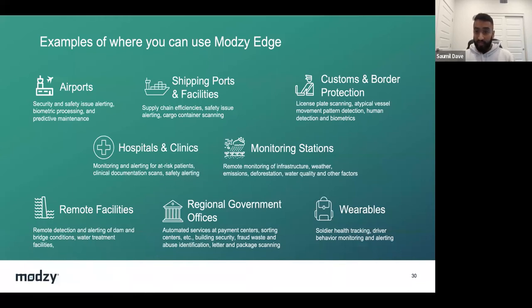So as far as use cases go, we showed a couple toy examples today, but the possibilities are really endless, and we'd like to point out a few examples in different areas. Starting on the top left, maybe you're at an airport and you've got different cameras set up all around, and you want to detect suspicious activity. You can have a model running that does that, and as soon as suspicious activity is detected, maybe we alert TSA so that they can react accordingly. At a shipping port, maybe you want to do things like cargo container scanning. Maybe you want to have some sort of safety issue alerting going on, similar to that hard hat detection model we just showed a couple minutes ago.